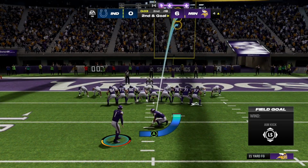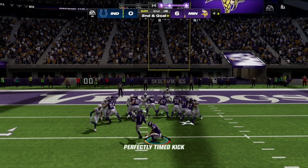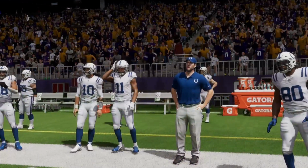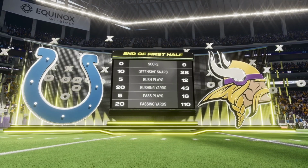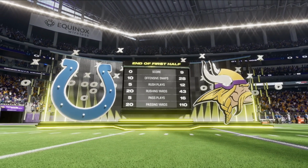So 3 seconds here remain in the half. On is the field goal unit to see about getting 3 points. Joseph's got it, and that will do it for this first half. So we've reached halftime here in Minnesota with the Vikings on top. As we'll head down to Orlando, that's where we find our man Jonathan Coachman at our EA Sports Halftime Report.